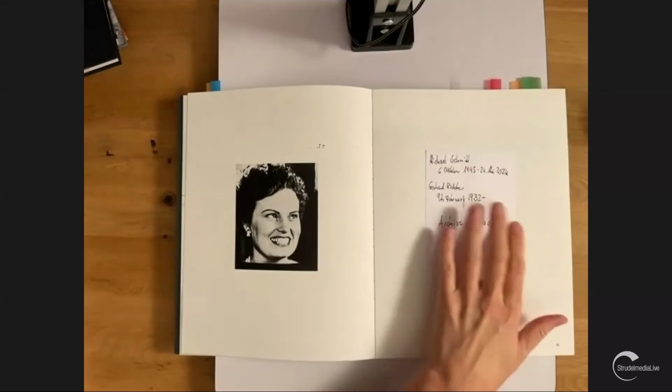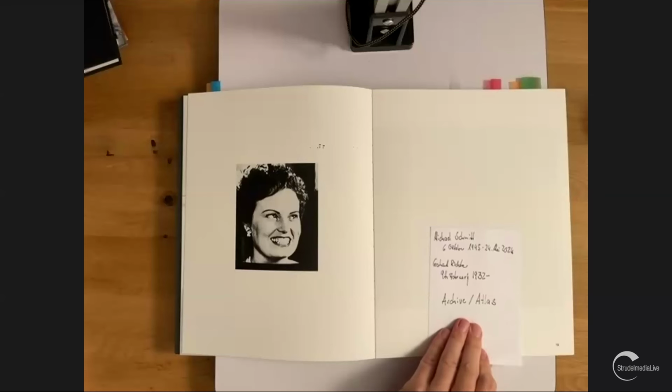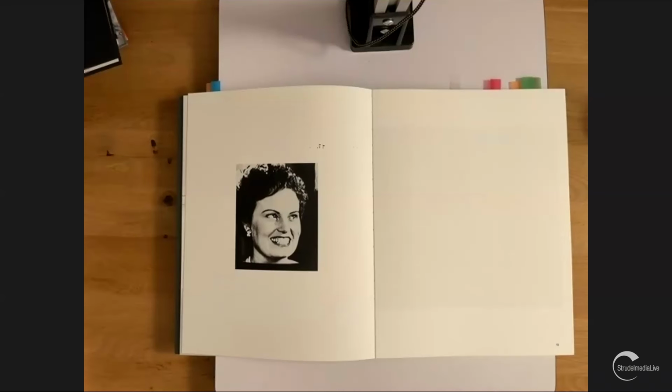So Michael Schmidt died in 2024. No, can't be. So this is a picture that Michael Schmidt pulled out of his archive. In his books, he directly reproduced, he re-photographed photographs. So they have a different way to deal with archival photography.